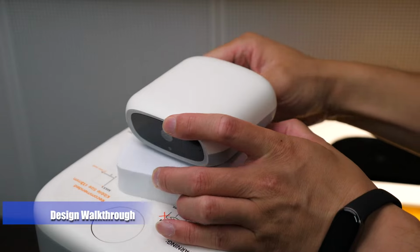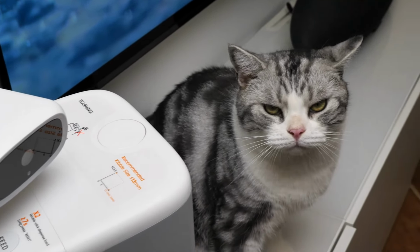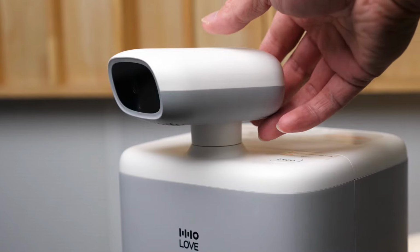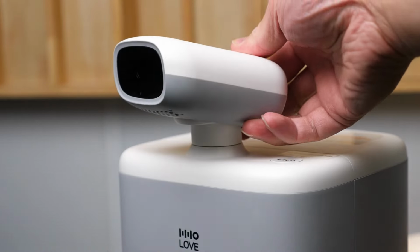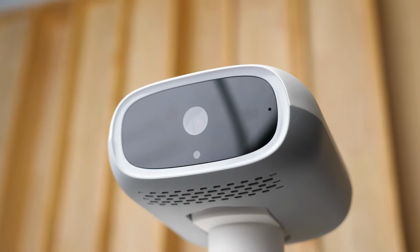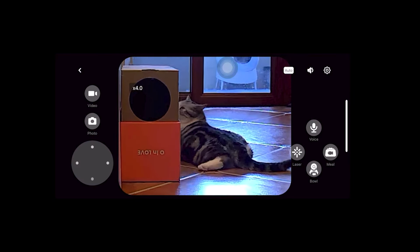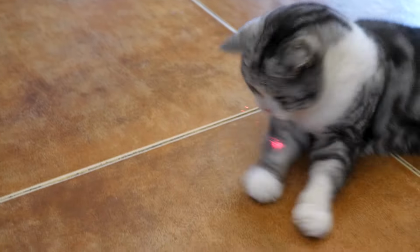Now, let's remove the foam that's protecting this head. And let me tell you, this is no ordinary head. It's packed with high-tech features that even my Boba acknowledges. So, what makes it so special? Well, for starters, it can rotate 110 degrees vertically and 360 degrees horizontally. It's equipped with various built-in sensors, an FHD camera that supports 4x zoom and night vision, and even a laser for some interactive fun with your favorite friends.